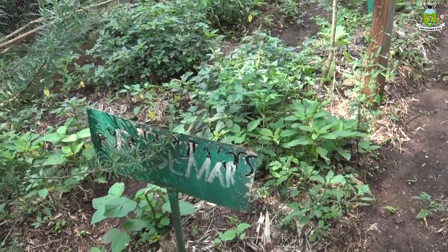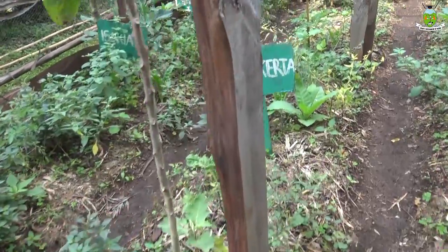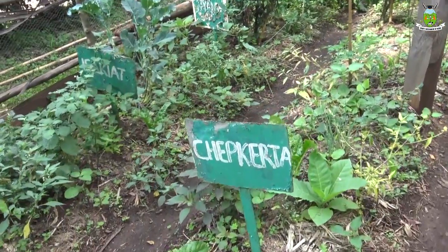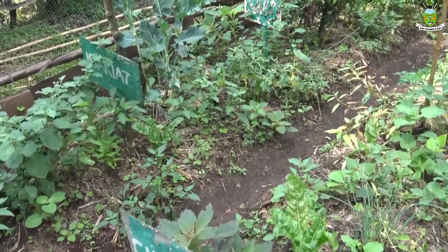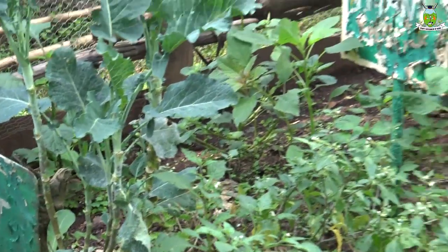Savani Tea Estate further champions nutritional health for the nursing mothers and has in addition provided kitchen gardens for them to grow healthy vegetables and fruits to supplement their nutrition and that of their nursing children. This is our kitchen garden.